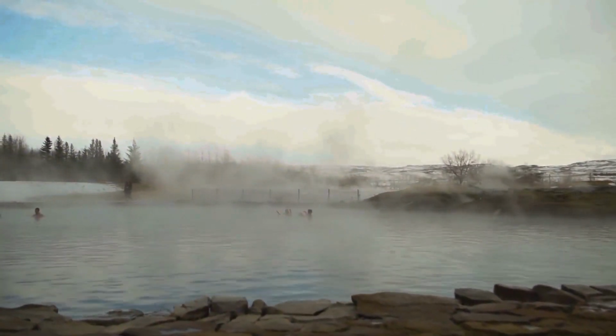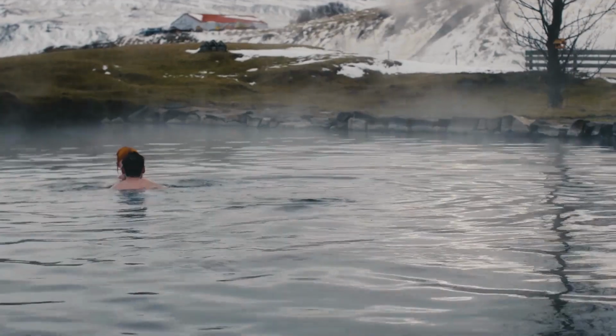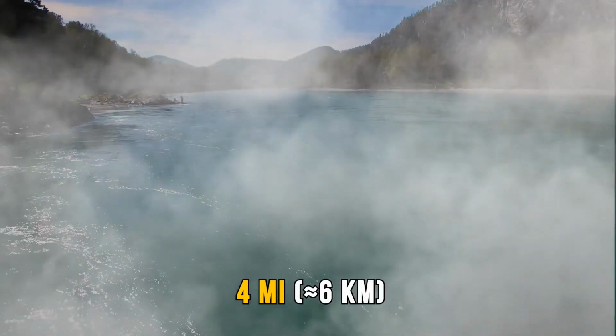One could think that the almost boiling water was the result of the activity of an underwater hot spring. But thermal pools are always small, while the river is 20 feet deep and flows for almost 4 miles. This is the only river of its kind on our planet.